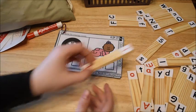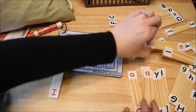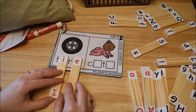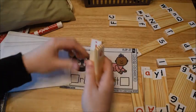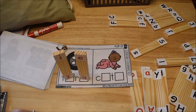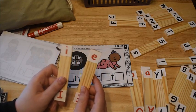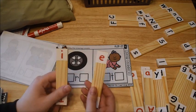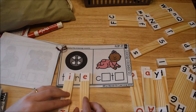Here's tire. Tire is I and magic E, or you could call it special E or bossy E, whatever you want. Just like that. Or, you know, you've got those boys who love to stack. They can go ahead and stack it right there on their page and have fun with it that way. But as long as they're seeing the combinations, I love these blocks, how they can just show the combinations. E goes at the end of the word to tell I to say its name.